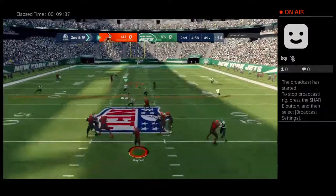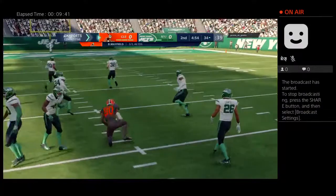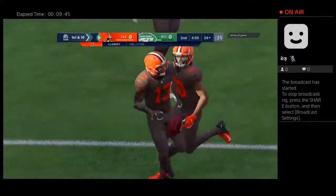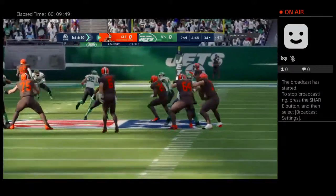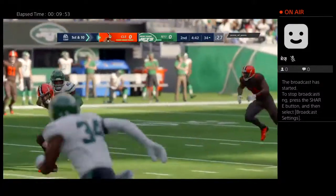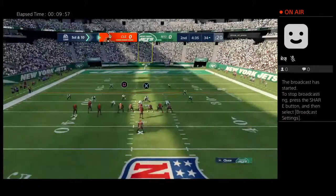Mayfield down, and he's got his man on the crossing route. That's Landry. And that's going to be another first down as the tackle is made at the Jets' 34-yard line. Just what the Browns needed there. Good for a gain of 17. Browns first down. So in Jet territory now.